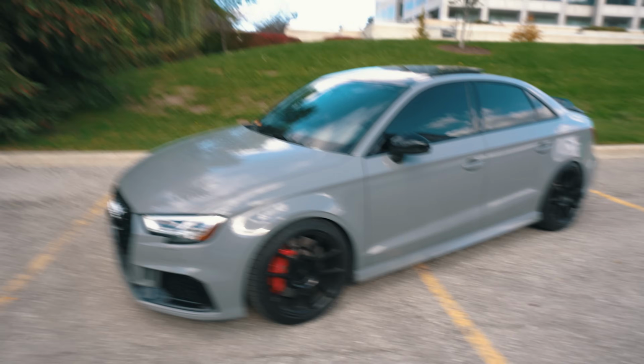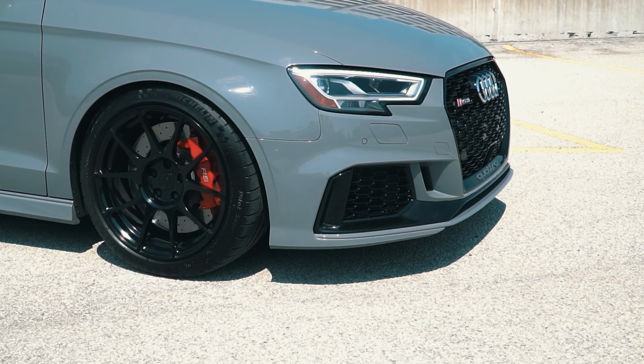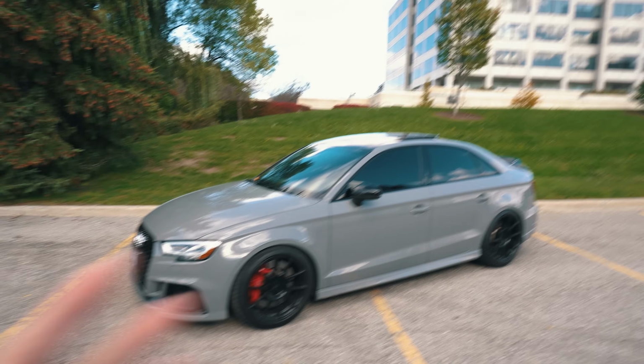Comparing this to the old S4 I had, the handling is just so much better. It's so much tighter. Everything feels more compact. But for looks, it's up to your discretion. So obviously, this is the RS3. You can see the front. I think it's perfect. The front, I absolutely love it. From the side, I absolutely love it.